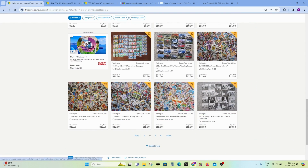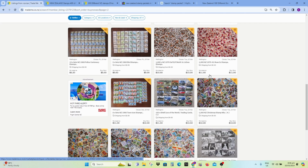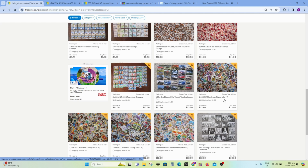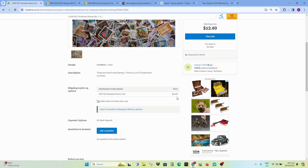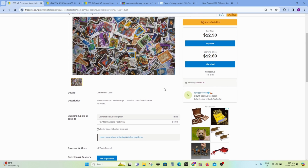And this specific guy, I don't think he is dirt cheap with his prices, especially if one looks at the other stamps that he's selling, like old albums. Here are 1,000 New Zealand Christmas stamps, and they cost $12.90 for buy now. There's a lot of duplication in this. Okay, so he does differentiate between duplication and when there is more duplication than one would expect. The postage for this would be $4.60, and the two together cost $17.50, and that works out to 1.75 cents per stamp. Okay, cheaper than the previous one, but one can expect more duplication.